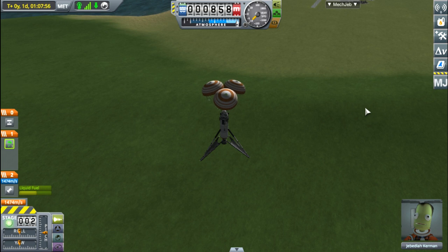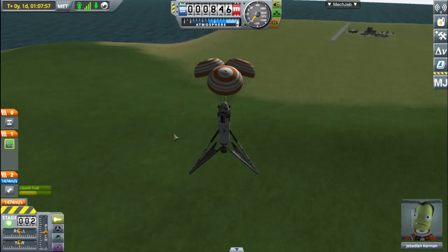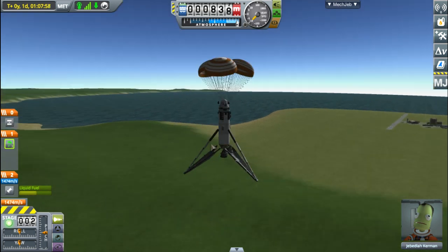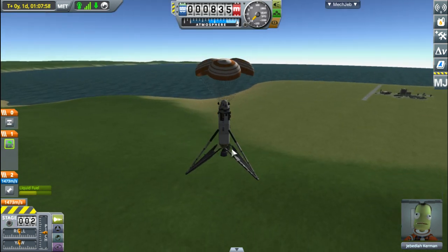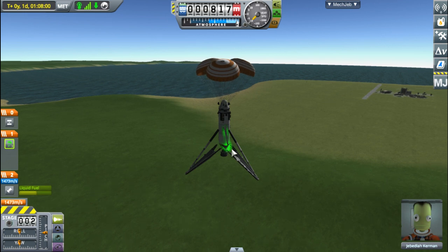And Jebediah looking slightly concerned still, but I'm sure he's very happy to be so close to home, landing almost back where they needed to, just a good car ride away from the facilities. I think he was hoping for a hole-in-one.